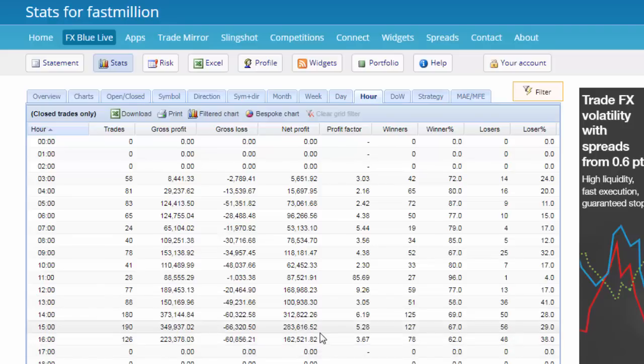The reason really, I think, is firstly that the lot sizing was pretty small in the beginning, so we can't really go by that lot sizing. It was still building up in the account, but at a certain point it reached a point where it was using the maximum lots that this broker would allow. So from that point on, we're trading the same number of lots for every trade.